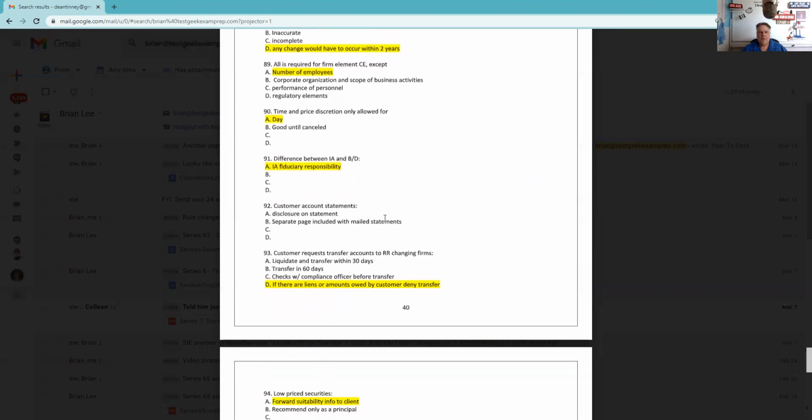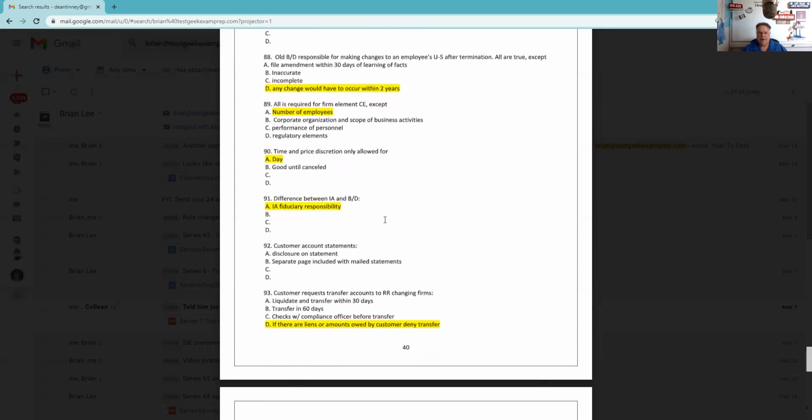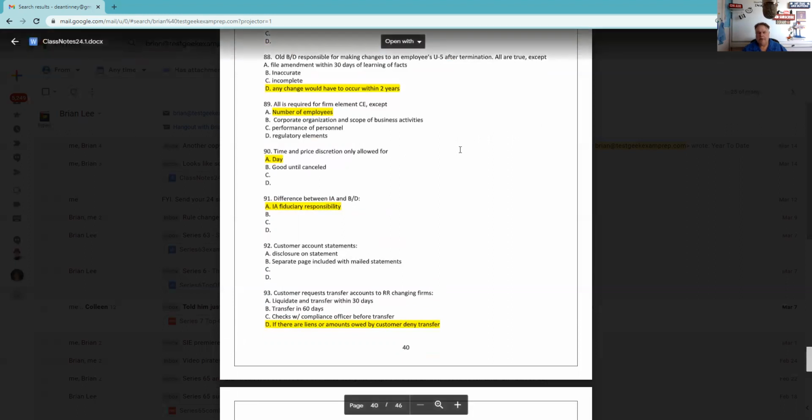88. Old broker dealer responsible for making changes to an employee's U5 after termination. All the following are true, except. If it were me, I would get rid of the D choice here, which is the right answer. And what I would do is turn this into a poor man's flashcard. And what I would do here is put 1, 2, 3. And now I have the things that are truthful.